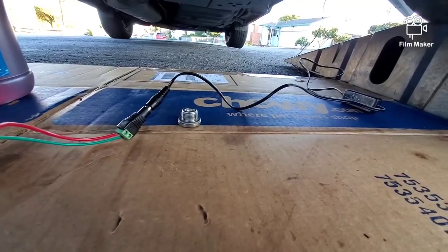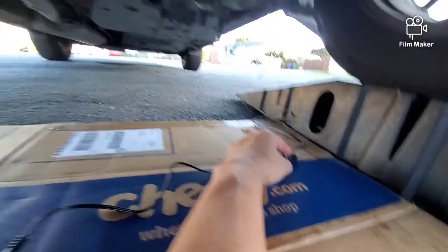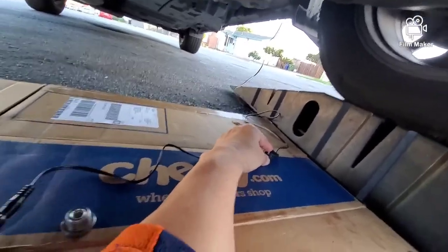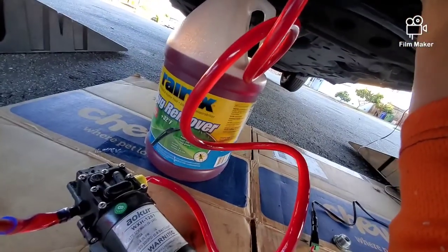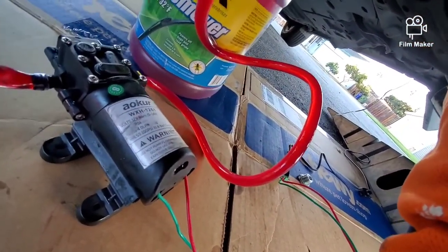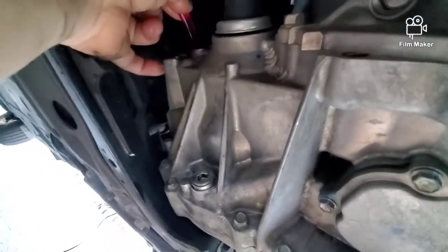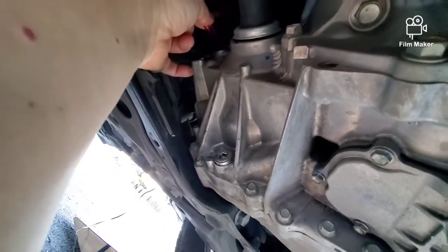This thing comes with a switch. The switch is right here. I'm going to turn it on really quick and put my left hand over that hose so it doesn't kick out. I can see that the oil is moving through, especially right there. And I got it holding in place right out there. Okay, so that's the way we do it.